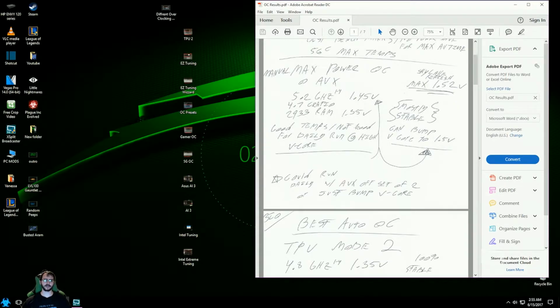Good temps. The thing with this overclock is, like I'm saying here, it's not good for daily use because of the high Vcore, which runs at 1.45. And this is a mostly stable overclock. I can run 2 benchmarks, like 2 Cinebenches or an ASUS Real Bench by itself, and it'll pass all that. To make this more stable, I need to bump up the voltage some more, possibly a little bit higher, like 1.46, 1.47, maybe even 1.48.